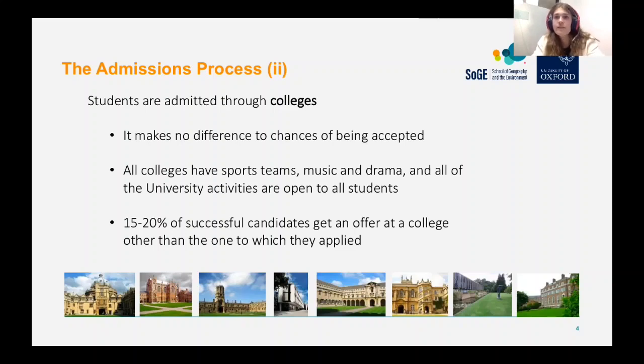As I briefly alluded to previously, students are admitted through colleges, not via the department. So you don't receive your acceptance from the School of Geography per se. You'll receive it from St Edmund Hall or Keble College or Mansfield or one of the other colleges that admits geographers. Wherever you apply, whether it's to a specific college or you don't list a college preference, it does not change your chance of acceptance.